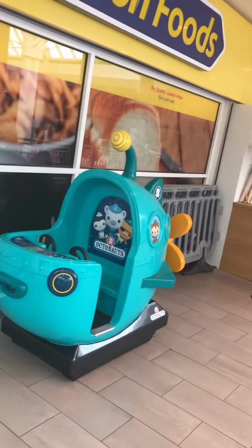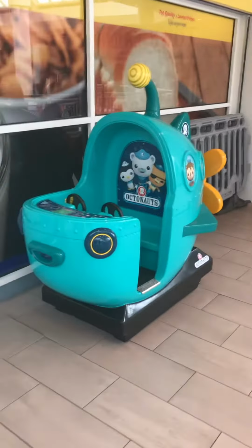And that was the Octonauts kiddie ride by Jolly Roger, sited at the Cornbow Shopping Centre in Halesowen, aka my local shopping centre.